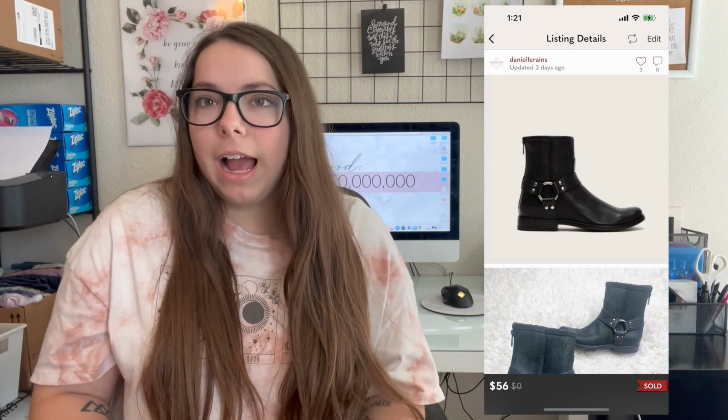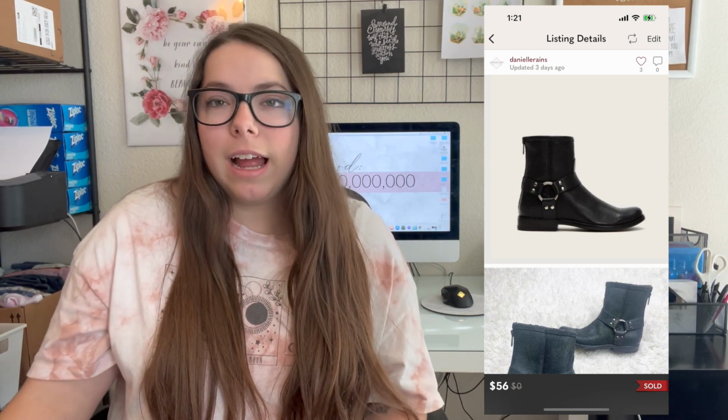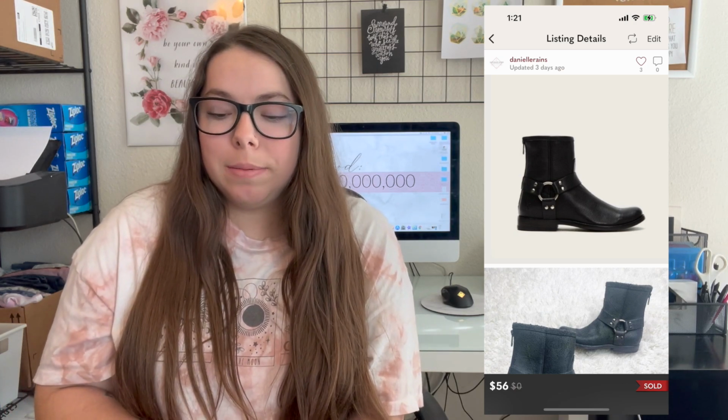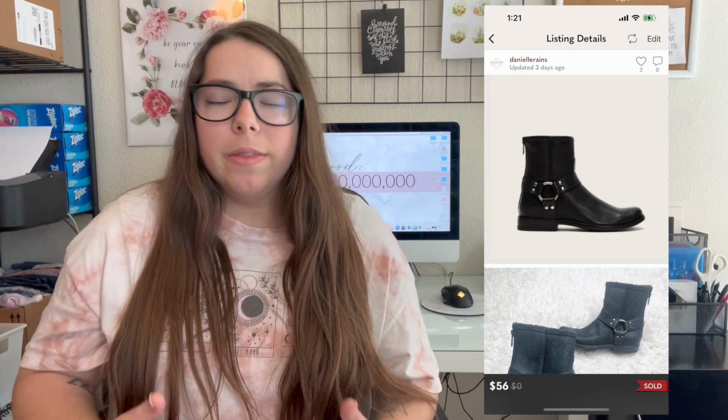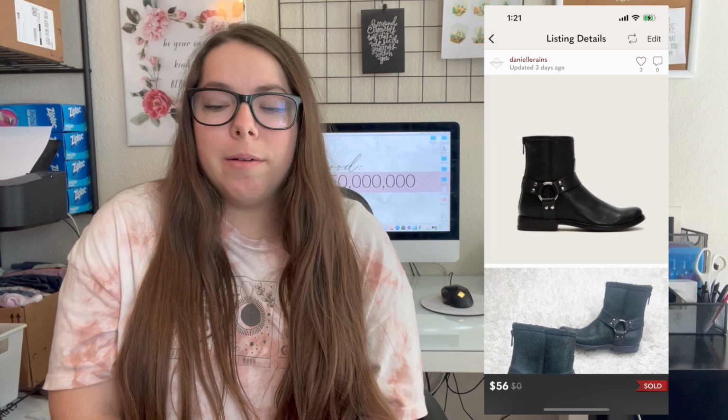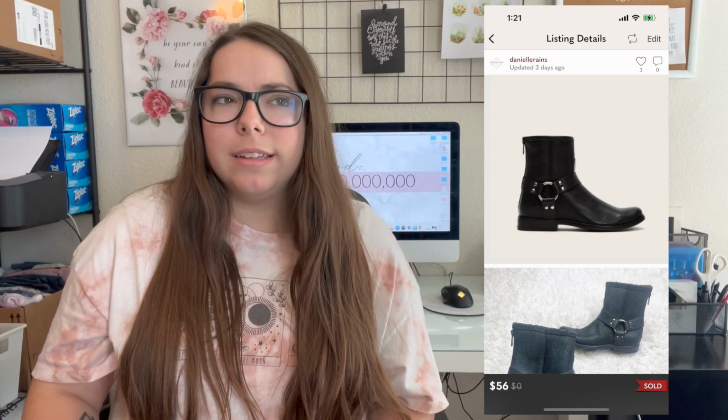These boots I actually got from a flip buyout. So I basically had a consignment lot and it ended. I decided to buy it out, and I bought these for $8, and they ended up selling in about 5 months. So they still sold very quickly, and they still had a really great profit. I've been loving flip buyouts lately because I already have the items.